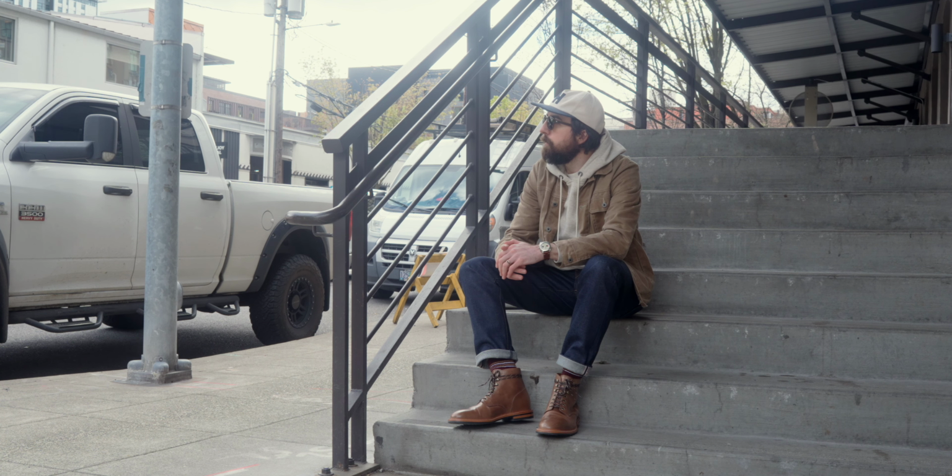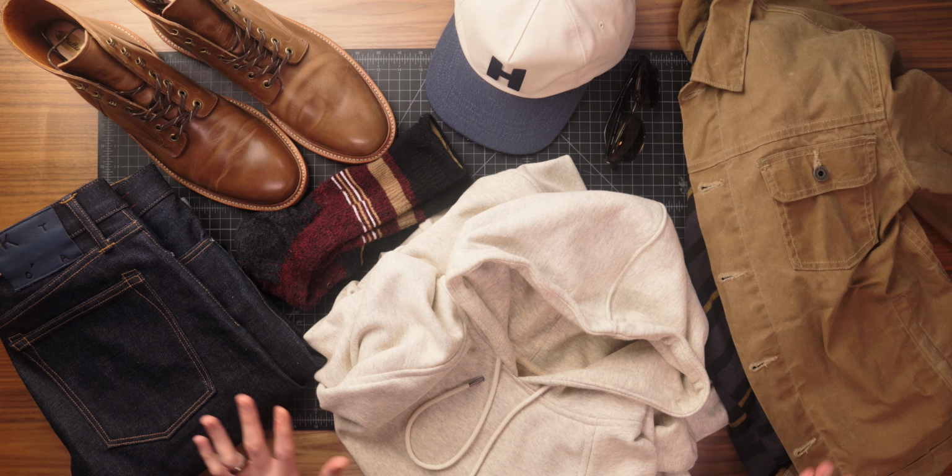So I still wanted to cover some kind of crappy spring weather outfits with some elevated basics and that sort of thing, because this is definitely more in line with what I've been wearing so far this spring, compared to, you know, shorts and short sleeve shirts and things like that.